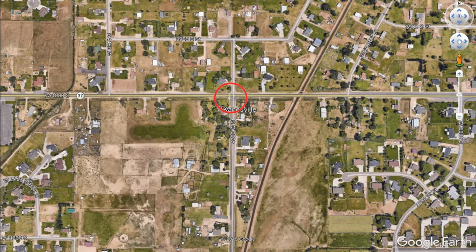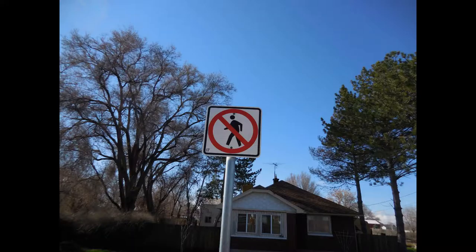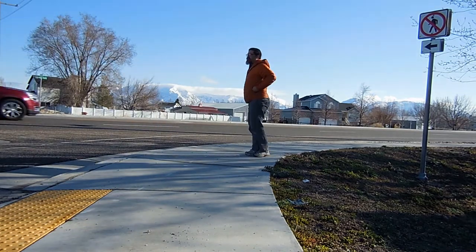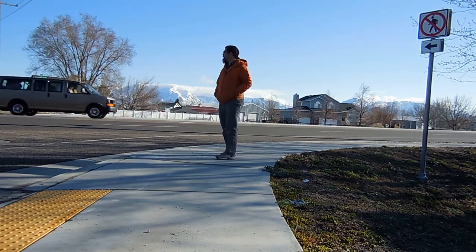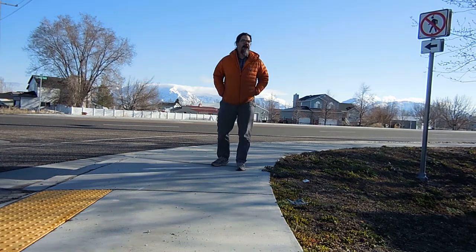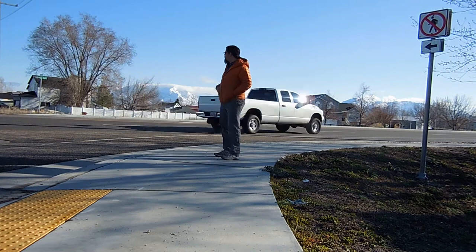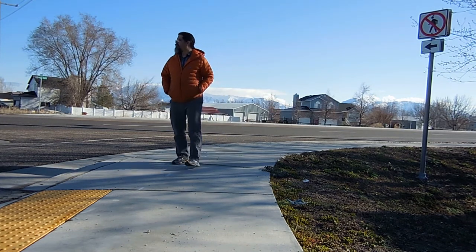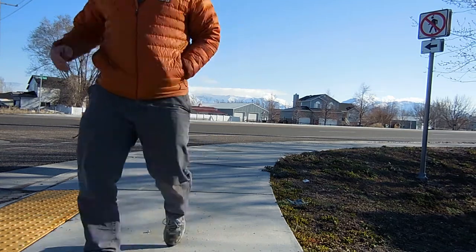Okay, here we are at 4000 South and 4300 West. There's actually no pedestrian crossing allowed at this intersection, but it's really not enforceable. But there are signs, and there will be signs at any intersections all along this road, except for the few actually marked crosswalks.